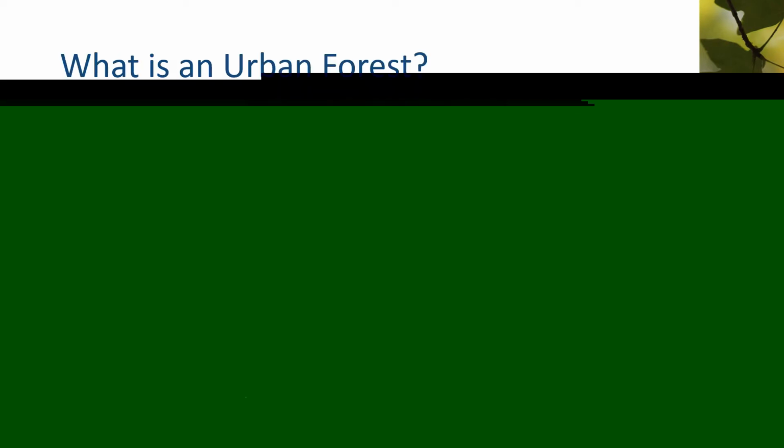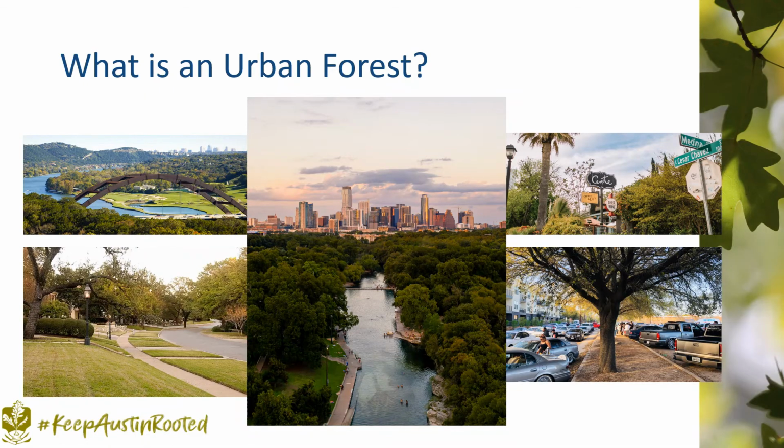So what is an urban forest? Well, if a forest is a collection of trees, an urban forest would be the collection of trees within the confines of an urban area. Essentially, it's the trees in a city. Urban forests are different than traditional forests. The trees are farther apart, they grow in human-altered environments, they are exposed to more pollutants, and they impact human daily life in a surprising number of ways.